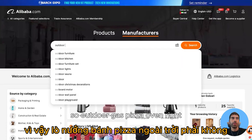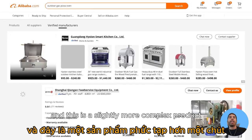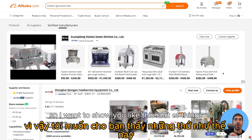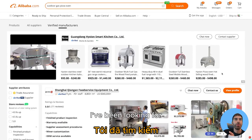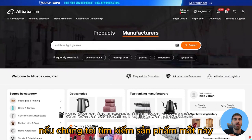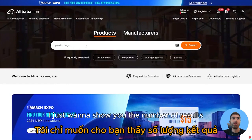So outdoor gas pizza oven, right? And let's just hit search. And this is a slightly more complex product, so I want to show you the sort of things I'd be looking for. And actually, to the first point, if we were to search this by products, I just want to show you the number of results we would get, right?